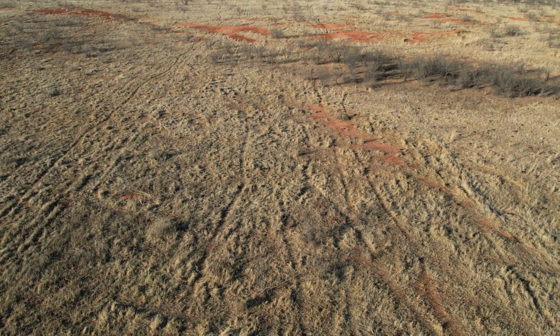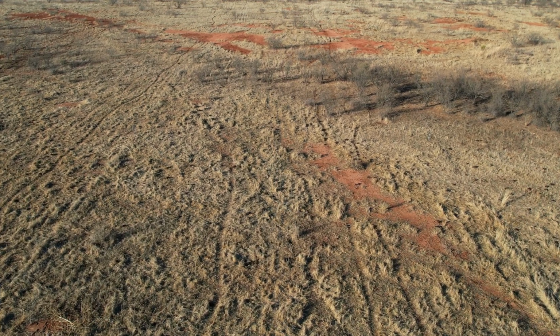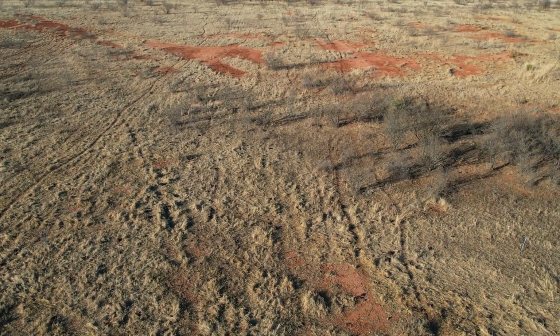The trails to me are just interesting. Why is there a difference? What causes it? I don't know. They're definitely breaking up the capping though in some of these areas.